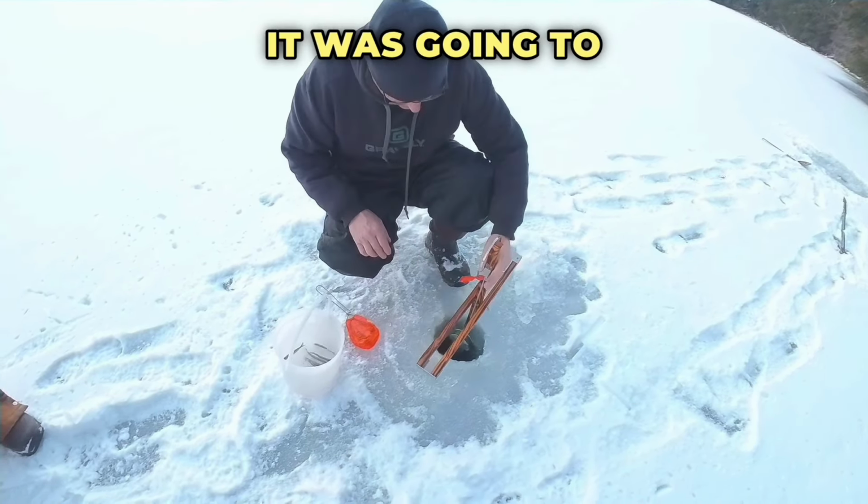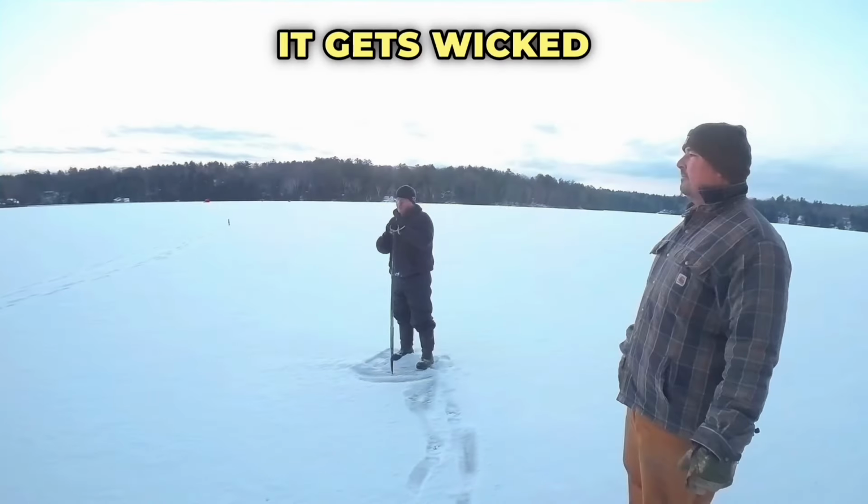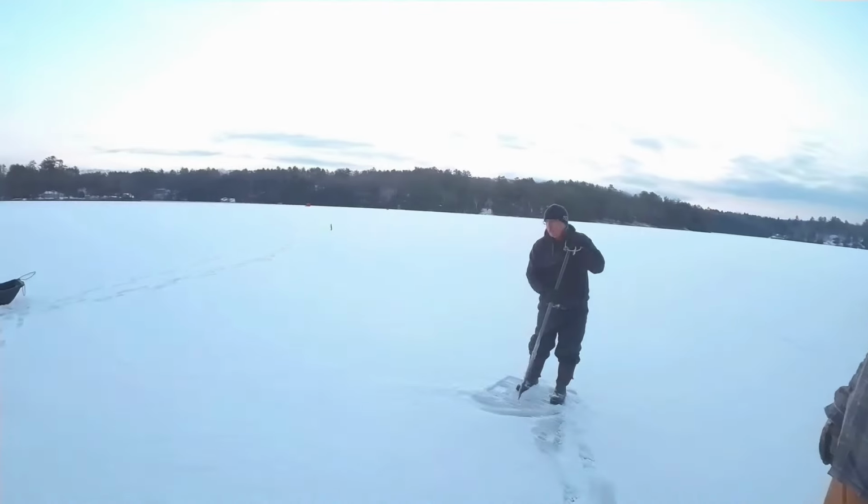Actually, better than I thought it was going to be. Yeah, especially for the conditions. Yeah, it gets wicked warm in there.